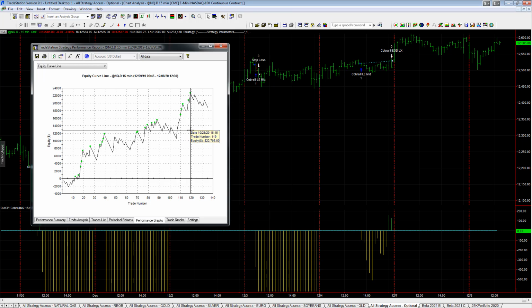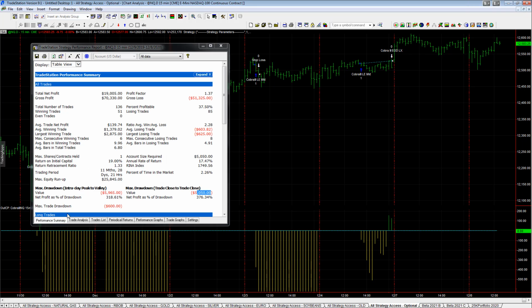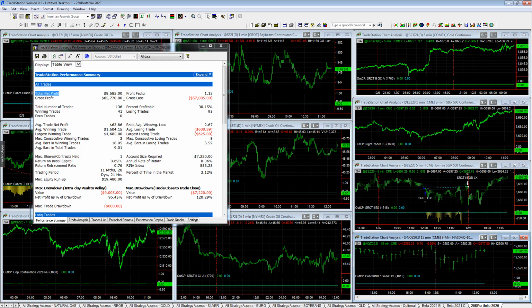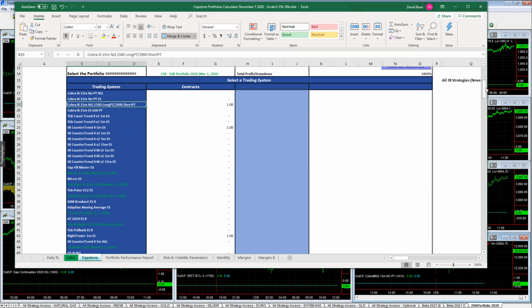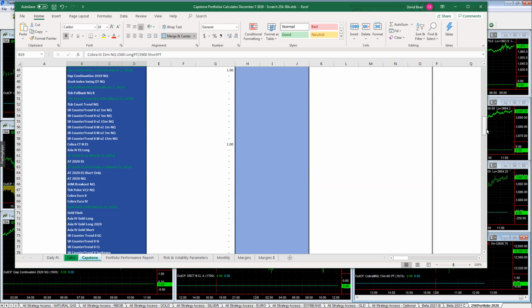It's currently still in a drawdown, so it's not like that automatically puts it right up at equity peaks. So still a good place to get in, using a profit target on Cobra 3, $19,000 over the last 12 months versus what we had back here of $86.85. So that is one recommendation that I will probably make on the 25K, 50K portfolio without changing too much else. There are some other things I've tested along here.